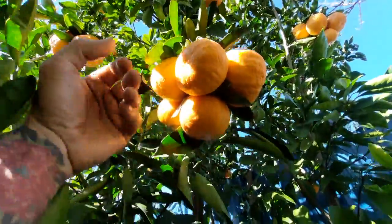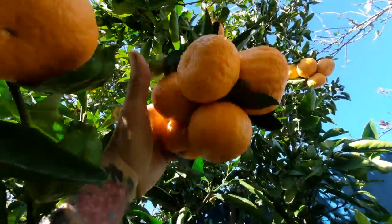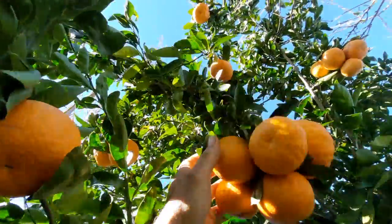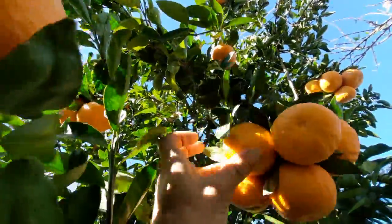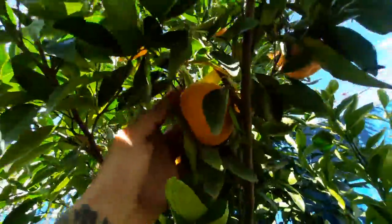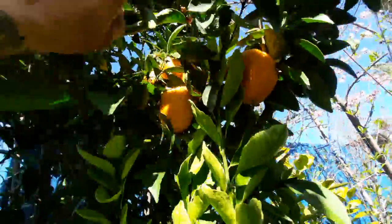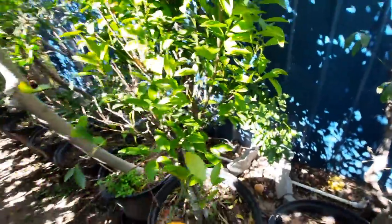Look at this. Oh my gosh, just big clusters. They look like grapes. Big clusters of these mandarins hanging on this tree. And man, just look how healthy and green this thing is. I mean, this tree is happy and just full of these beautiful mandarins. Let's take a look at one of these while we're over here.